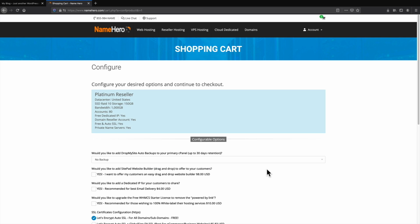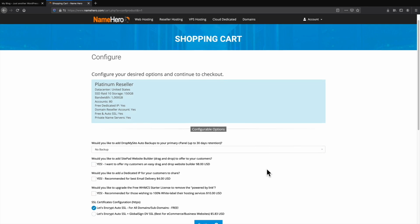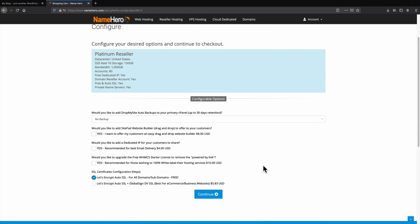All right, cool. So next we have the shopping cart where they're going to upsell some additional services. Personally, we don't need anything here. The only thing that you should have checked is this little box right here. And this allows your customers to get free SSLs for their websites. And that's pretty important. So you really want to make sure that's checked. And of course, that is free as well. So go ahead and click on continue.